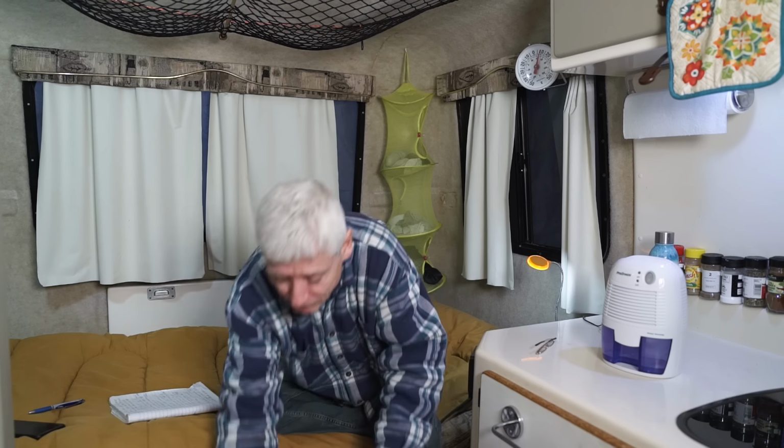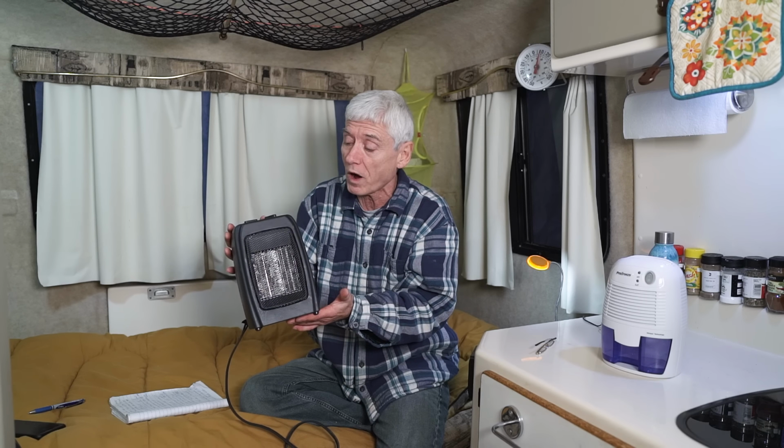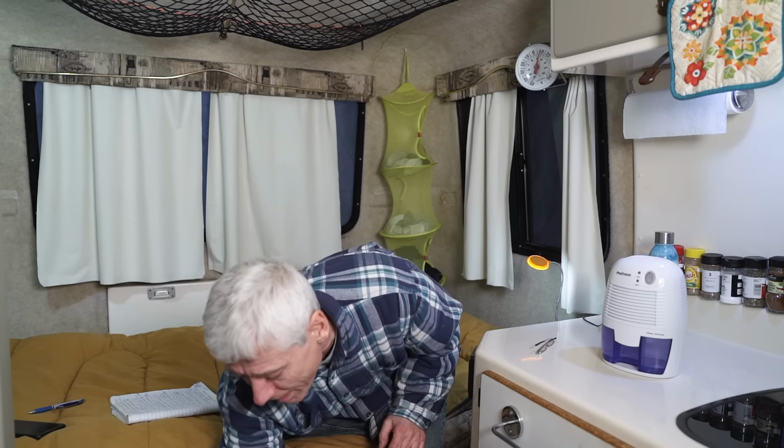So right now, I'm not using this onboard heater. I'm just very simply using a ceramic heater, like the kind you pick up at Walmart, 120 volt, 1500 watts. It will heat a little trailer like this. But because it's 1500 watts, it's no good for off-grid camping. So what are my other alternatives?